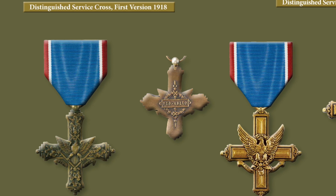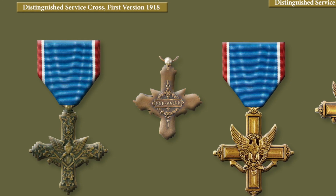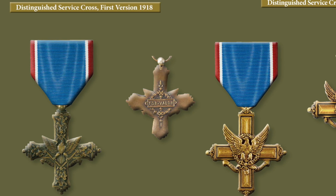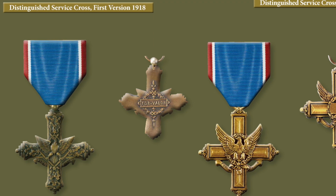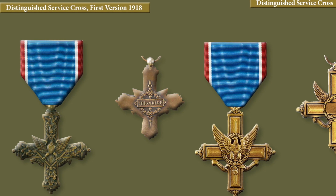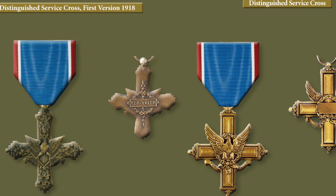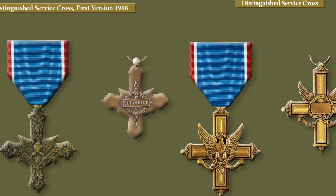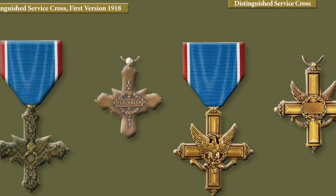The first 100 Distinguished Service Crosses were manufactured in the Philadelphia Mint and numbered on the right side of the lower arm. The arms of the cross were embossed with oak leaves with an American eagle in the center of a diamond shape, with stars on the corner of a diamond. Below the eagle was a scroll reading in Latin, or translated from Latin, "For many come one." The reverse of the medal had the word "For valor" surrounded by a laurel wreath.